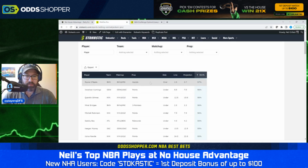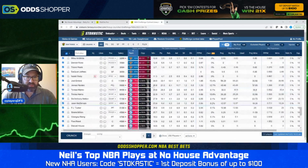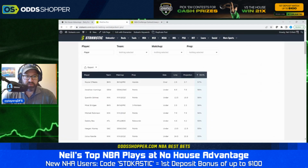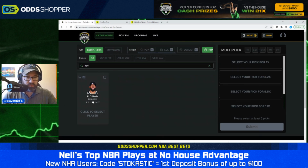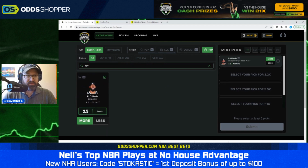I'm going to start right here at the top, of course, the over on 2.5 assists for Royce O'Neal. We have it winning 57% of the time. Royce O'Neal is averaging 32 minutes per game and 3.7 assists per game. It wouldn't be surprising to see him play even more than we have projected, 30 and a half minutes. Wouldn't be shocking to see him go over that. The line is simply too low on 2.5 assists, and we project 3.7. So I'm going to throw that one in right away, taking the over, taking the more on 2.5 assists for Royce O'Neal.